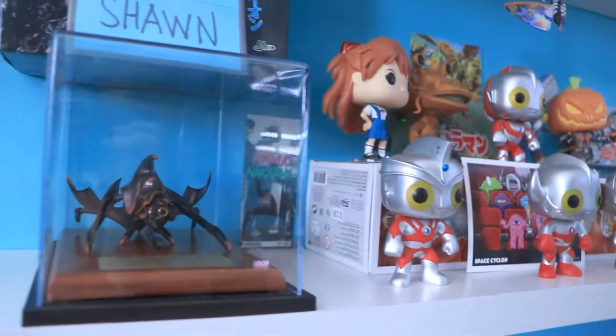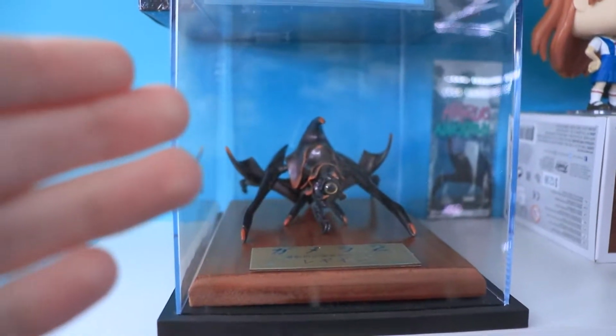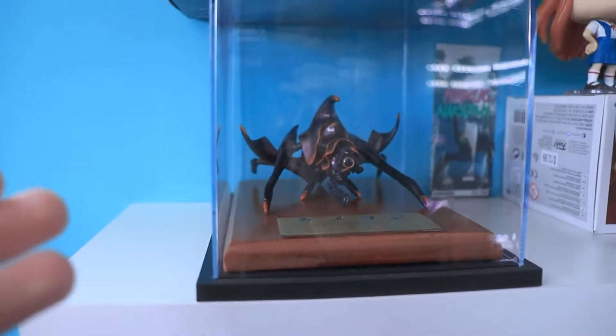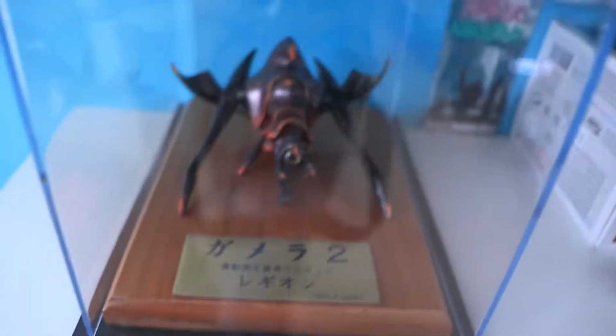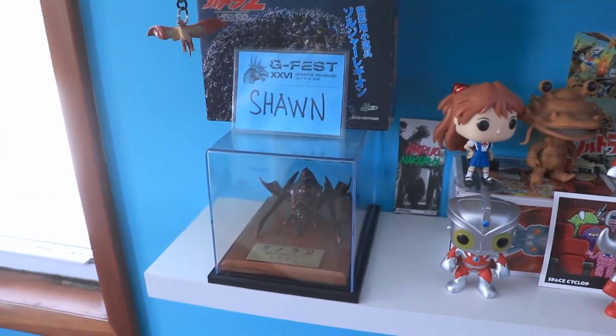And over here, this is one of my prized possessions. This, my friends, is an actual screen-used Legion Soldier prop from Gamera 2, 1996. It's actually one of only 1,000 that they released to the public. I could tell you guys a cool story about why that means a lot to me. That's my GFest tag, by the way. But this video is already too long.